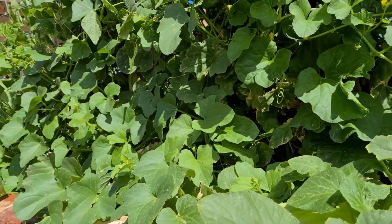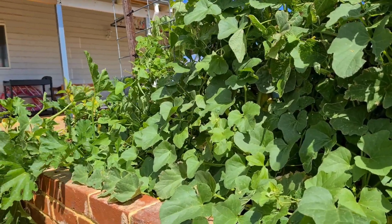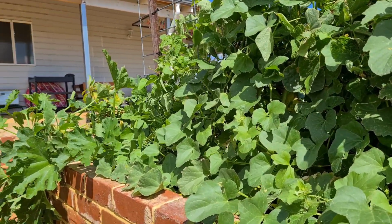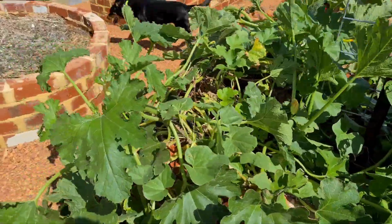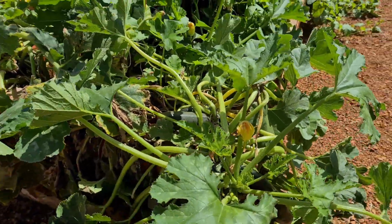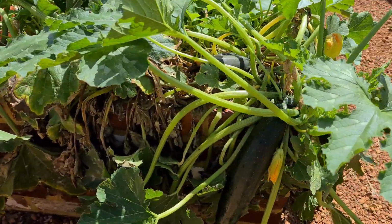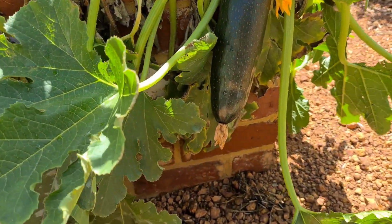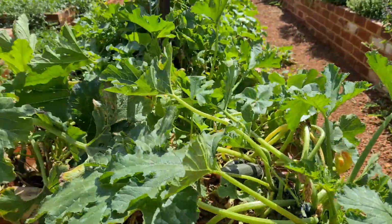So yes, that's pretty much on this wall. There are a few beans starting to grow up next to it, and we've got some zucchinis up here. I've actually saved some of the seeds off of these ones already. I let that one there produce a huge big zucchini that I'm going to save the seeds from, and I'll do that in another video. But there are some more zucchinis on here ready to be picked.